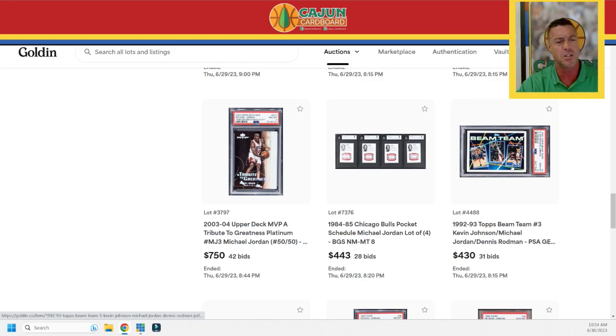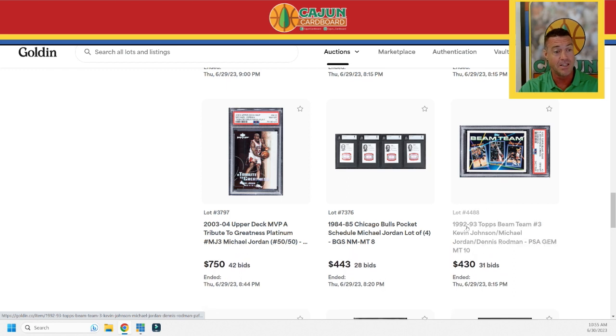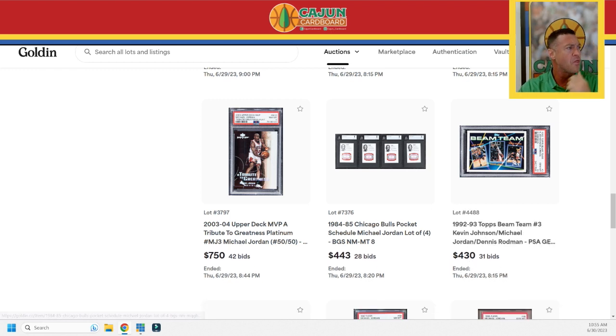This one is suspicious, and we're going to look it up together. And there's a couple of cards in here that I'm not buying it, man. And I don't mean that as a pun. Like, I just don't get it. And this is one of them. This is the 92 Bean team with Kevin Johnson, Jordan, and Dennis Rodman. Three of my favorite players from the 90s. But this is the Bean team number 3, and it is the base. There is a gold parallel out there, but this is not it. This is the base. And it is a $430 sale.